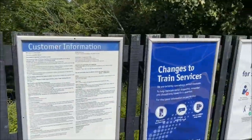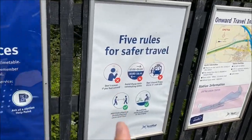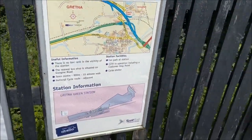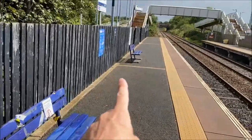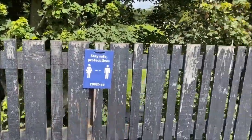But along here, you've got information about changes to services because of COVID, the 5 rules for travel. This is just about the station, but isn't very much at all. They've then blocked off this bench, or tried to block it off. This one's available to sit on. You do have this here about keeping the distance.